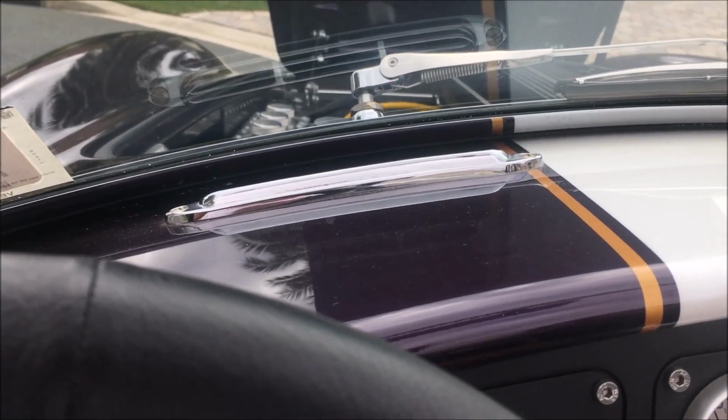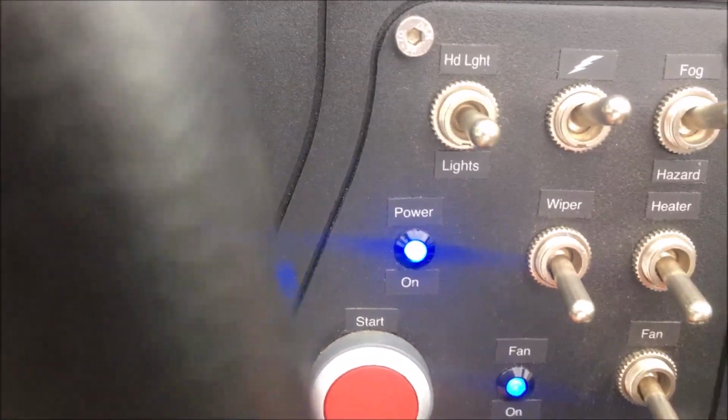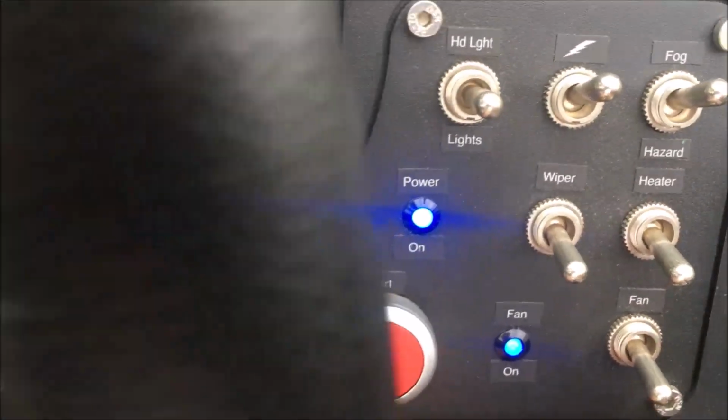So let's, you've got a starter button right here. All of these switches over here work. Your lights and your fan and all that stuff. Wipers work. All the lights work. Fog lights, they're pretty cool. And here's your starter button right here. Simple cars. I mean, these were race cars.